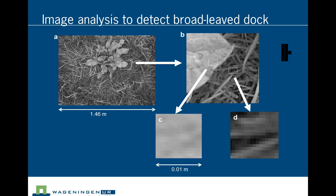And so we have in front of our robot a camera that looks straight down. It takes an image of about 1.5 by 1.20 meters. As shown, that's picture A. And then if you zoom in on that and take a look at the place where there's both a piece of weed and a piece of grass, you can see the difference.